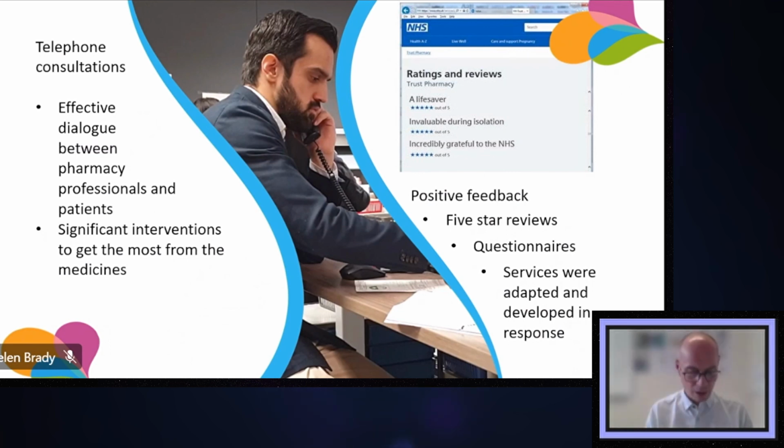The home delivery was overwhelmingly well received and appreciated by patients, especially those who were vulnerable. Patients posted more than 80 5-star reviews on the NHS website, and questionnaires consistently showed approval ratings over 90%. The impact is most clearly described in the words that the patients use, though, when they say things like, "It's a lifesaver," "It's invaluable during isolation," and that they're incredibly grateful to the NHS. That shows what it means. We also identified really high levels of satisfaction from the staff that were involved, and they've really found that they were able to contribute to something that was making such a difference for people, keeping them safe during this time.